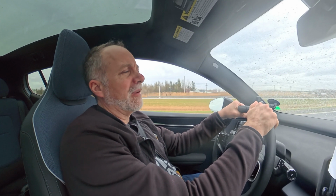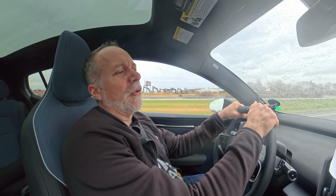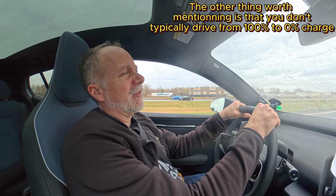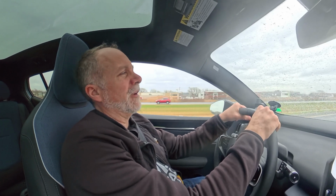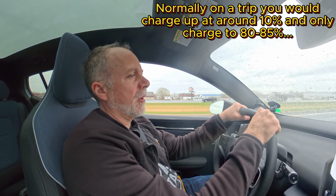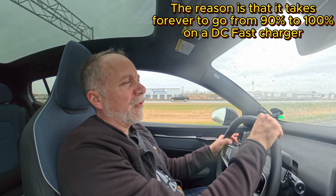Real world range estimates vary quite a bit. Basically, with the climate control at 120 kilometers per hour, the estimated range is about 250 kilometers. I have seen much worse. In cold weather, like minus 15 degrees Celsius, I've seen a range from 100% to 0% of about 188 kilometers myself, which was kind of depressing. And that was driving at highway speeds, not pushing it. They say just adding heating while you're driving reduces the range by about 23%.